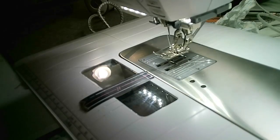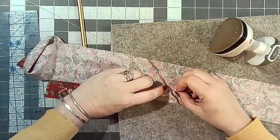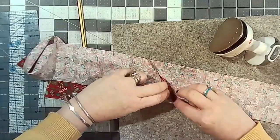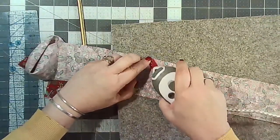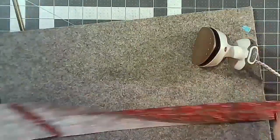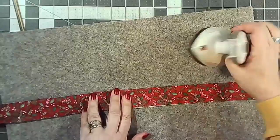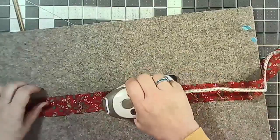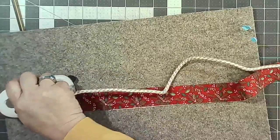I'm being seen very lackadaisical now, aren't I? Not even bothering to measure. I'm just whipping that off, and then again just iron that one open. Okay, right. Well, you are going to have to talk to me now because I've just got to iron this whole binding in half. So just wrong sides together and give it a really, really good press. I think the crisper this seam is, the better your binding works.